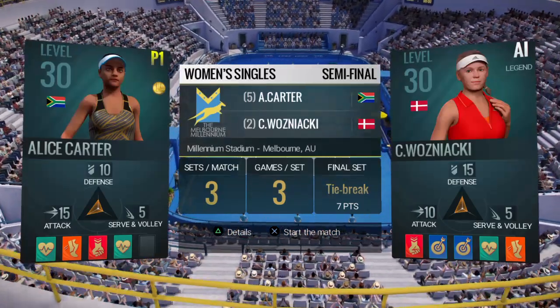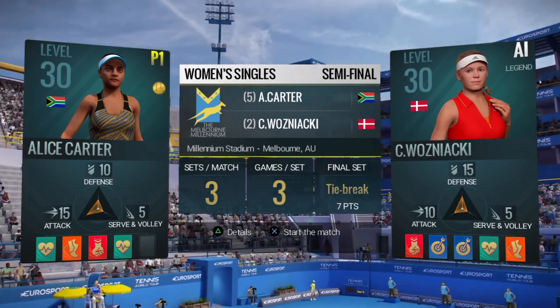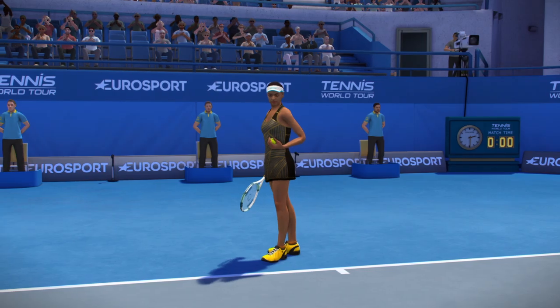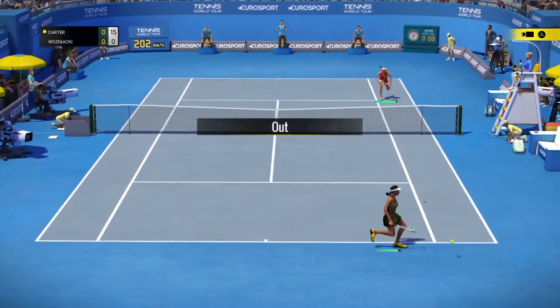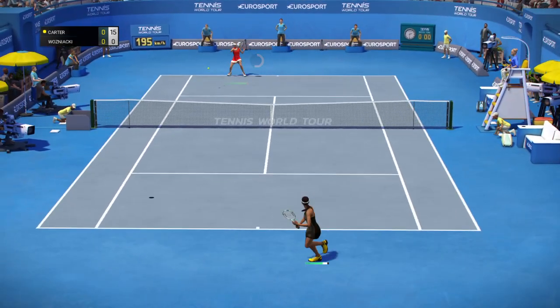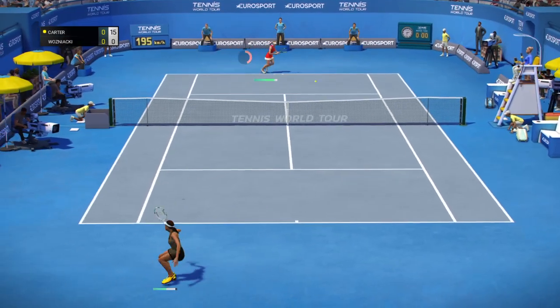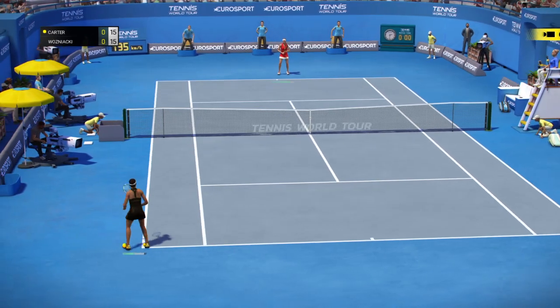Beat a two-handed backhand. That'll be one of the things to keep an eye on in this match. First set. Out. 15 love. Fifteen all.